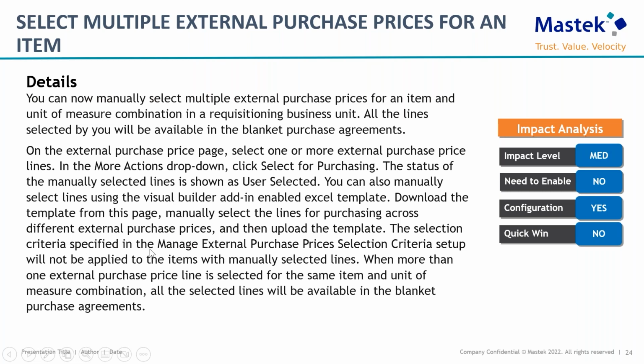The selection criteria specified in the Manage External Purchase Price Selection criteria will not be applied to the items with manually selected lines. When more than one external purchase price line is selected for the same item and unit of measure combination, all the selected lines will be available in the blanket purchase agreements.